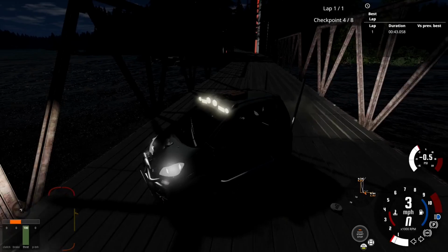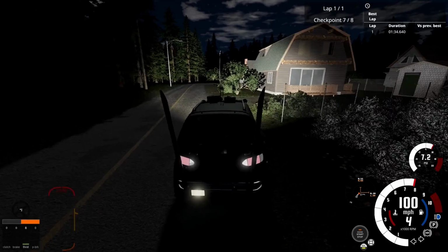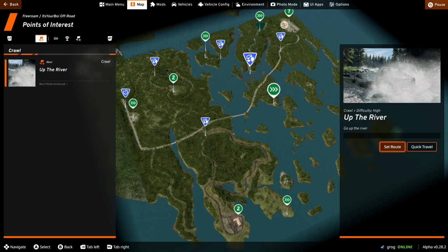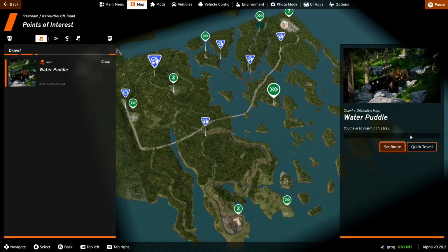This is what the Gambler 500 is all about. Look at him bounce along the road. This is what's going. Competition. Oh no! Success! Wow, there's actual trails and stuff. But can he actually do this though? That's what we've got to find out.